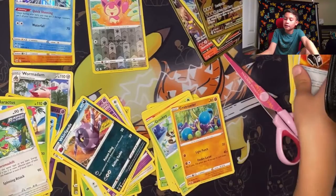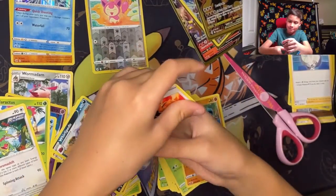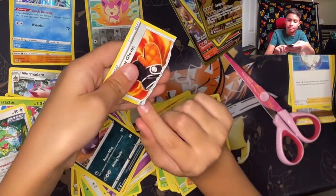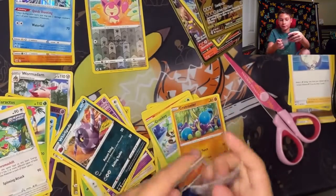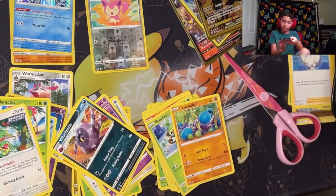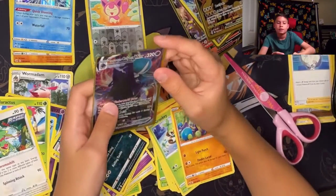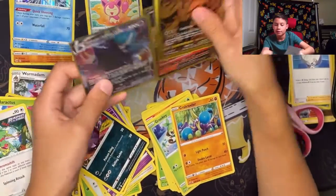But let's do another test just in case. Yep, print mark, print mark, print mark. See that? Print mark. Print line. Right there. Okay, we are going to align all of these.